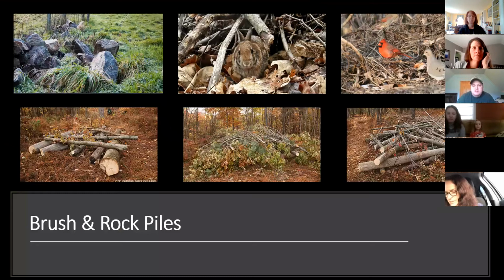Brush and rock piles are another simple, small thing that you can do. Obviously there's our cottontails and various other species that are going to utilize those. So great little thing that anybody can do, really, and they provide good cover and good structure, and they usually have insects and other things around them so that birds can find them, but they provide great cover especially. Go ahead, Andrea.